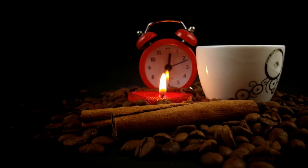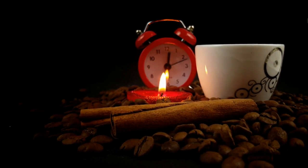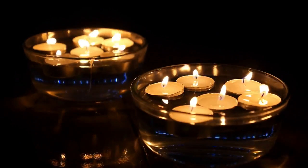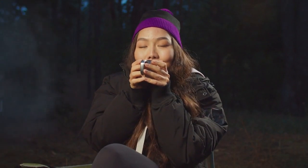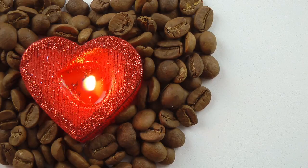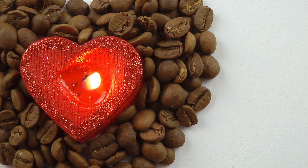As we wrap up our aromatic adventure, remember that coffee and candlelight create a magical blend of comfort and coziness. Whether you're winding down or igniting your creativity, these candles are your aromatic companions. So, next time you enjoy your coffee, consider adding a little candlelight to your brew. In conclusion, coffee-infused candles are more than just decor. They're an olfactory journey into the heart of coffee culture.